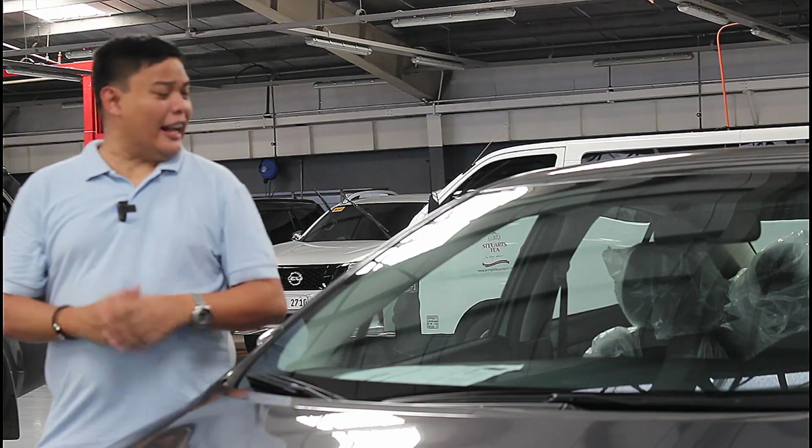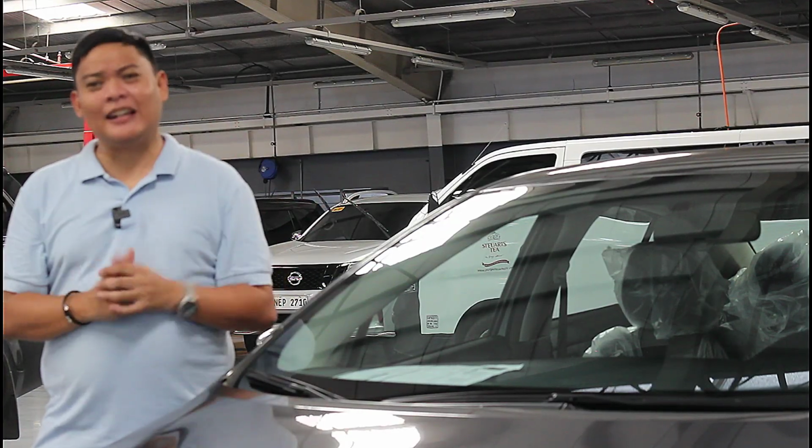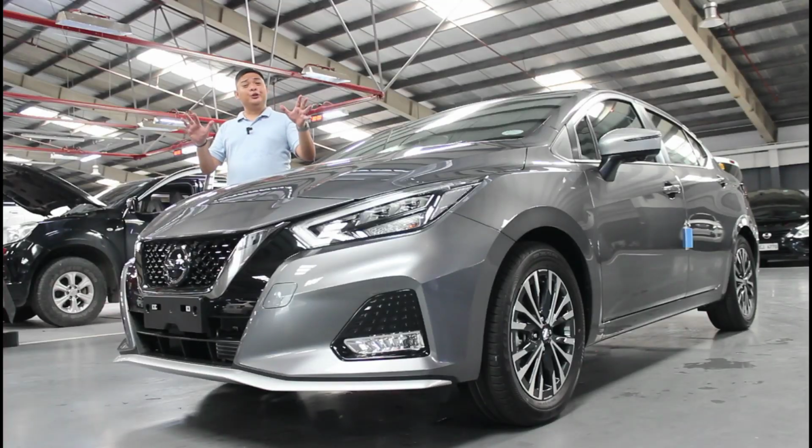Today we take a closer look at the latest model to grace our very competitive subcompact car segment. Introducing the all-new Nissan Almera.